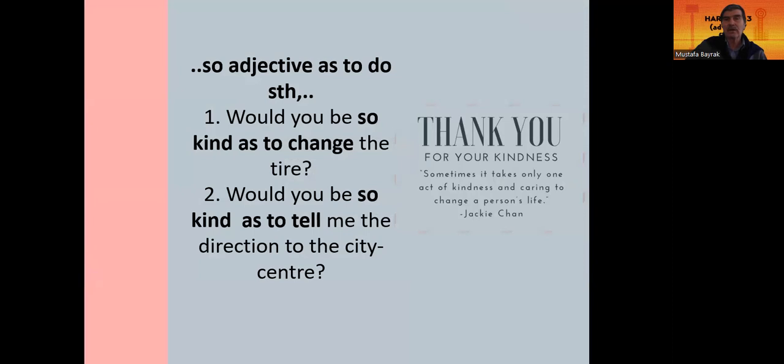Would you be so kind as to change the tire of my car? Yeah, of course, it's politer. The same meaning, the same message. It is used in the same situation, but it has a politer meaning. Okay, would you be so kind, instead of saying to change the tire, as to change. Would you be so kind as to change the tire? It is really difficult to say, but I advise you to repeat it again and again many times. Would you be so kind as to tell me the direction to the city center? Thank you for your kindness.